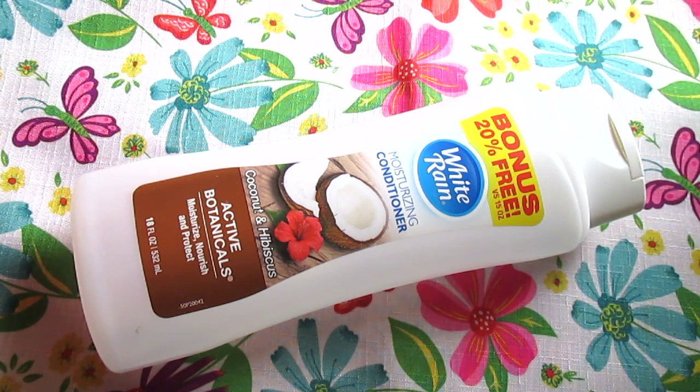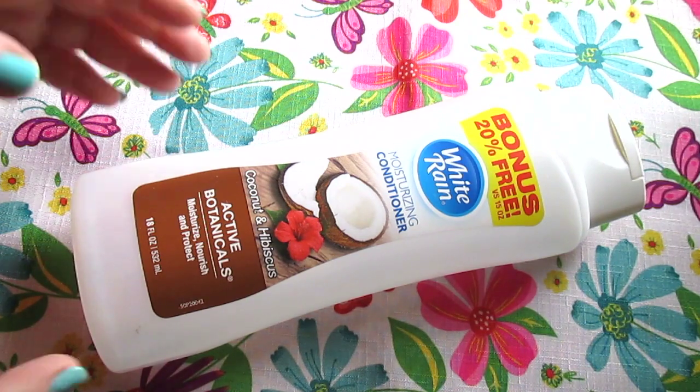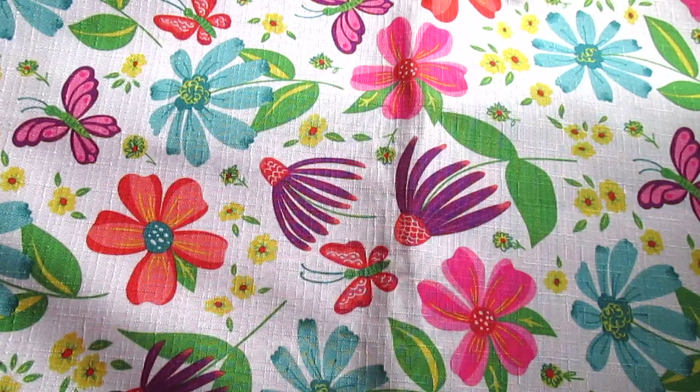I never have any nicks or cuts. It also depends on the razors you use as well, I believe. But White Rain coconut hibiscus scent, 18 fluid ounces for $1, and this lasts me a few months. And if I run out of hair conditioner, which is typically what I run out of first, I'll have some backup in that bottle for my hair.